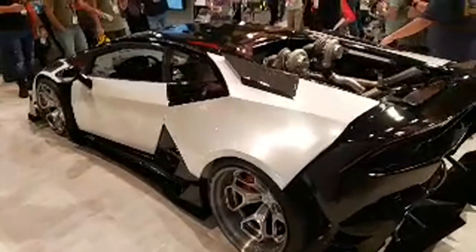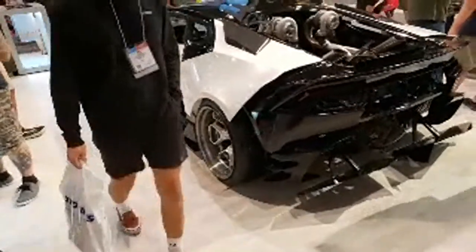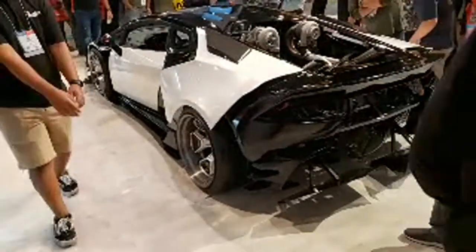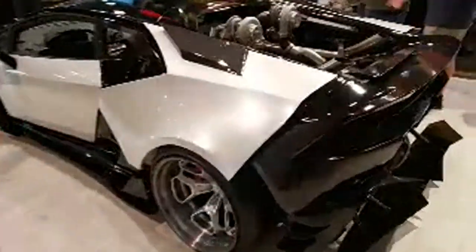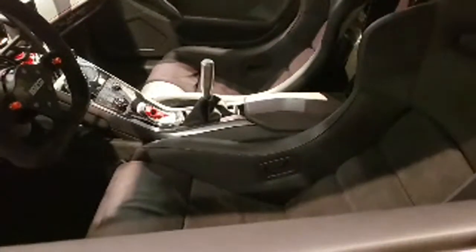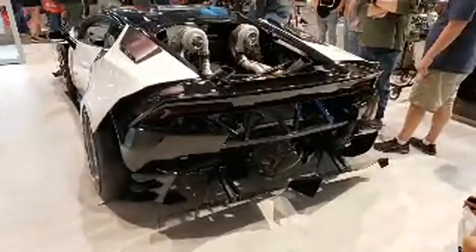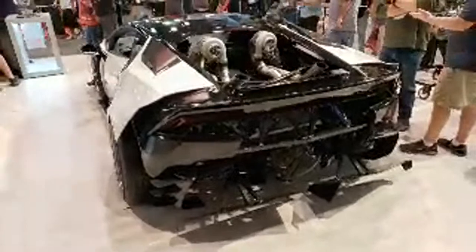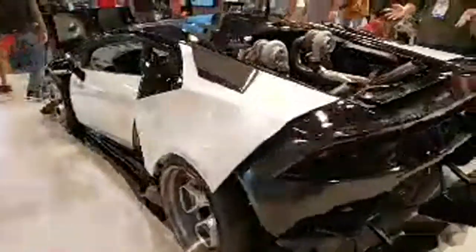Here we are, SEMA 2019. So you guys are probably familiar with this car, I'd assume. This is Chris from BS for Builds. Manual swap, twin turbo LS Lamborghini Huracan. And it's amazing. Pretty nuts. But there's a lot of people over here, so we're gonna kinda move on.